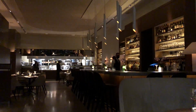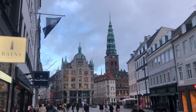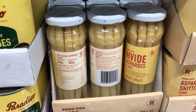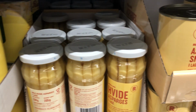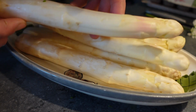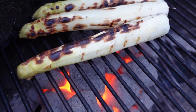Which is to say, white asparagus has the connotation of being a luxury ingredient in the States because it only seems to show up in fine restaurants. But here in Denmark, it is a very normal thing. In spring, you can even get it at your local grocery store. They even have it in cans, which apparently is a staple of any Danish grandma's pantry. And from what I understand, the situation is similar in Germany, Holland, and Poland. White asparagus is beloved, but it is far from exclusive. And that's great news for me. So let's take a look at a couple different ways to enjoy this unique vegetable.